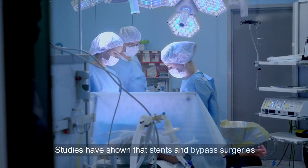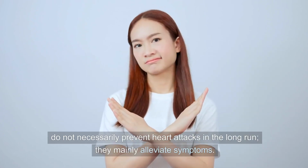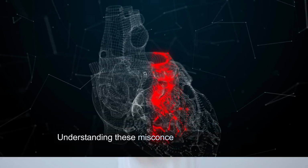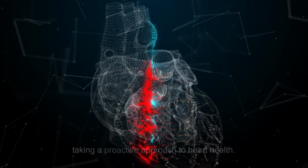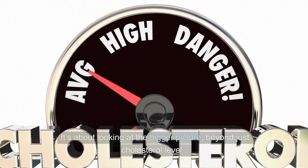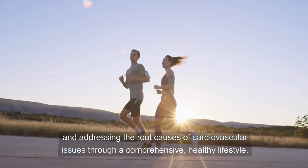Studies have shown that stents and bypass surgeries do not necessarily prevent heart attacks in the long run, they mainly alleviate symptoms. Understanding these misconceptions is essential for taking a proactive approach to heart health. It's about looking at the bigger picture, beyond just cholesterol levels, and addressing the root causes of cardiovascular issues through a comprehensive healthy lifestyle.